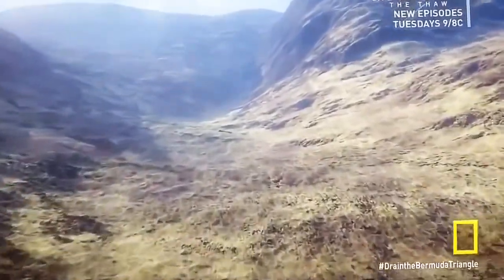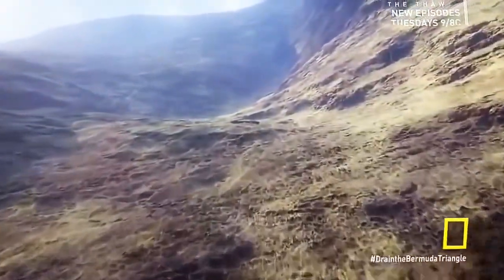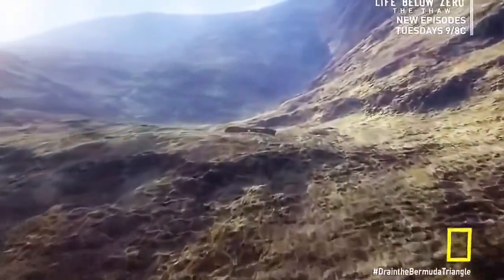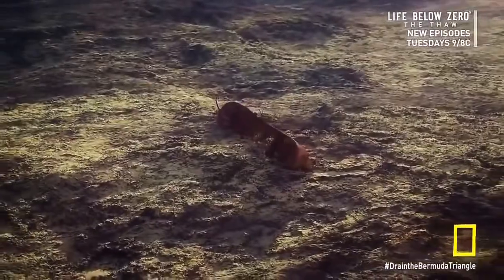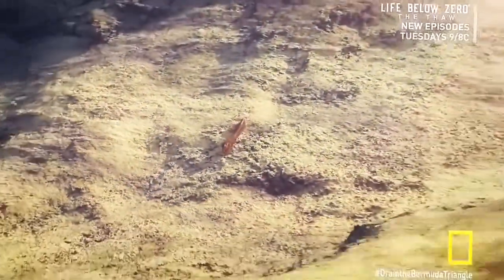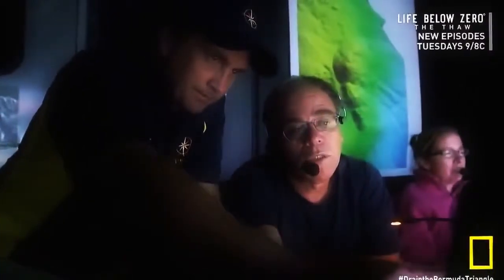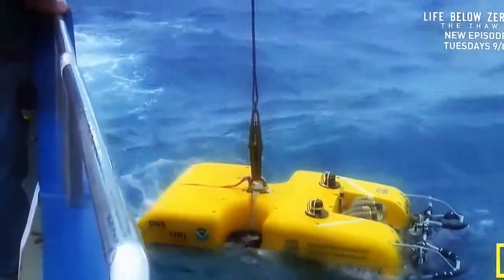Draining the area reveals a trench up to 5 miles deep. The Puerto Rico Trench. This is where the triangle reaches its deepest point. In fact, it's the deepest point in the entire Atlantic. As scientists explore the massive underwater feature, they're finding it could conceal the deadliest of all the Bermuda Triangle's secrets. The source of a potentially devastating tsunami.